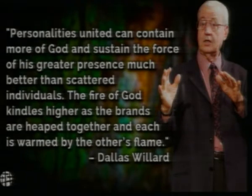Personalities united can contain more of God and sustain the force of his greater presence much better than scattered individuals. The fire of God kindles higher as the brands are heaped together and each is warmed by the other's flames. So yes, each and every one of us has a private and personal relationship with Jesus Christ, but we're a family, and there is no Christian that's an only child.